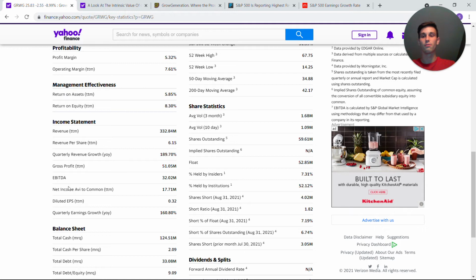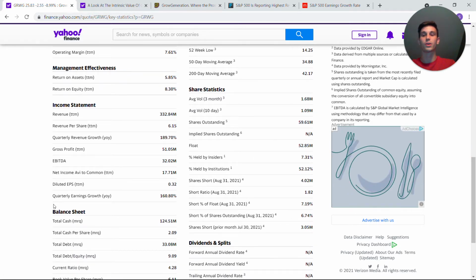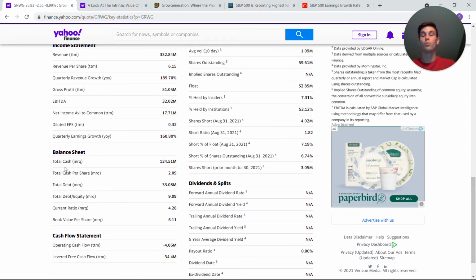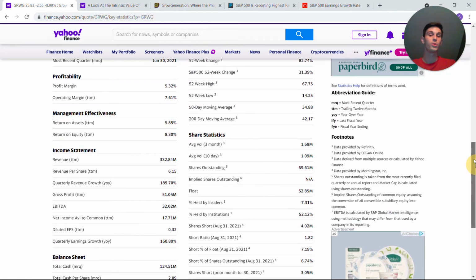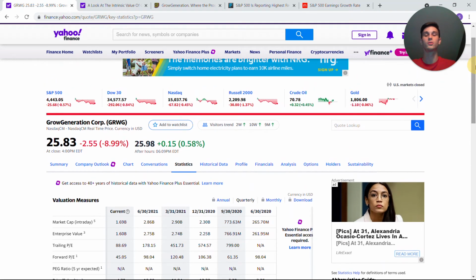But also, I love that they're already profitable, considering how hard it is to become profitable over time. It's not just something that you can flip a switch. And we can see that they're growing earnings year over year by 160%. If we look at their balance sheet, they have way more than enough cash to pay off all of their debt. Which is just phenomenal for an early stage growth company with this good of a balance sheet. It's almost unheard of. A lot of early stage growth companies, especially in this industry, have horrible balance sheets just because they have to take on a lot of unnecessary debt that isn't through major banks.